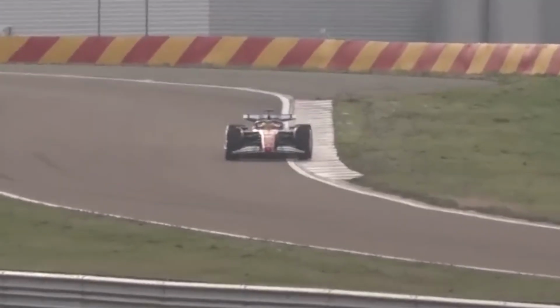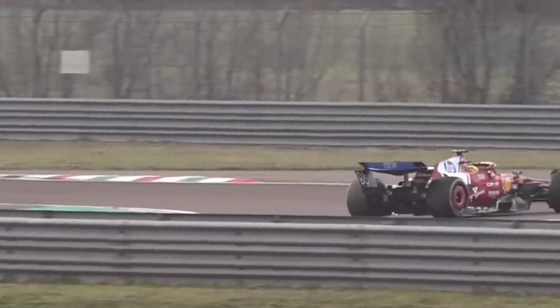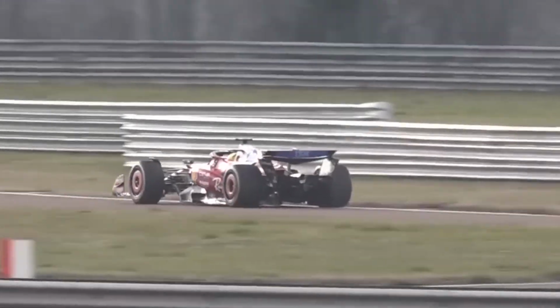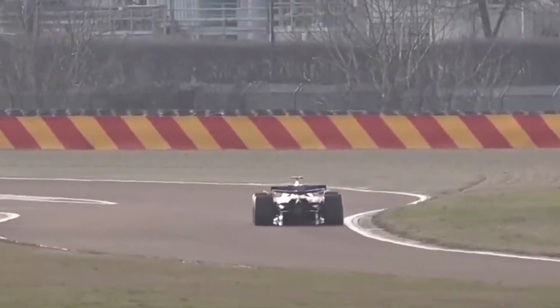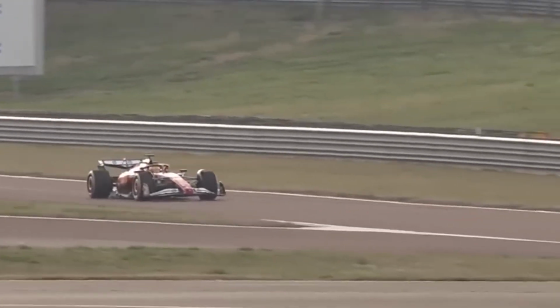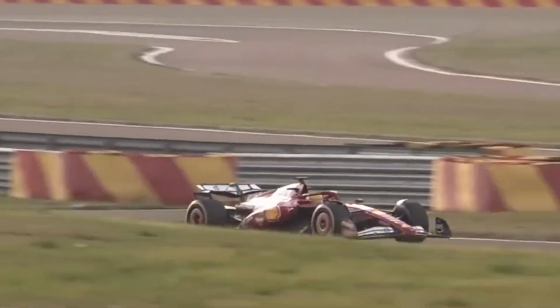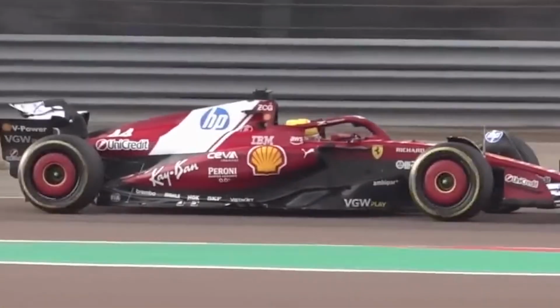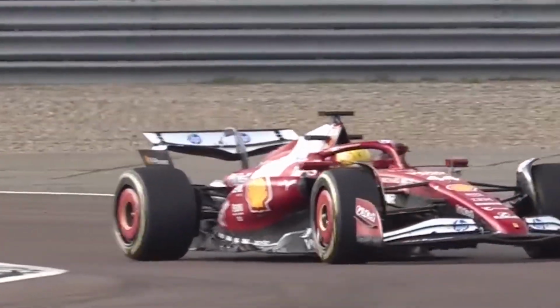Leaks emerging from within the team suggest that a second wave of aerodynamic and mechanical improvements are being prepared that could surpass even the magnitude of the new floor introduced in Bahrain. There is talk of a revised front suspension to improve the car's response in slow corners, new cooling configurations to adapt to Florida's hot and humid climate, and additional tweaks to the rear to consolidate the stability gains that began to be seen in Sakhir.